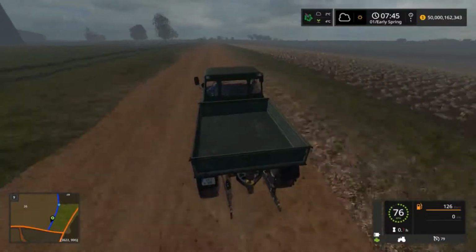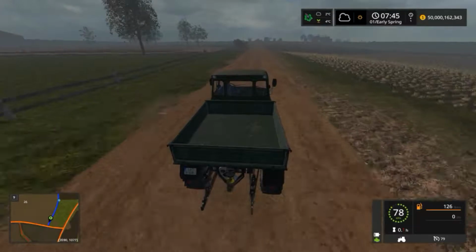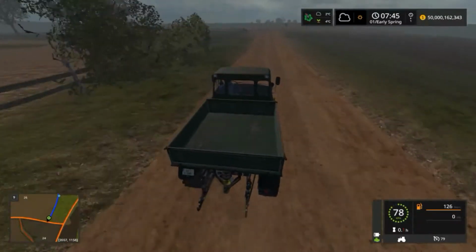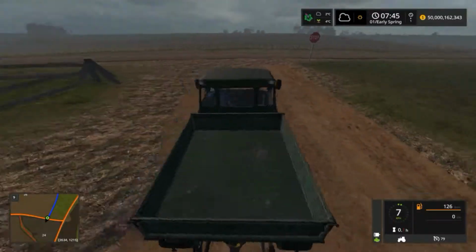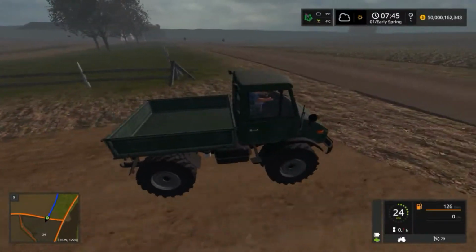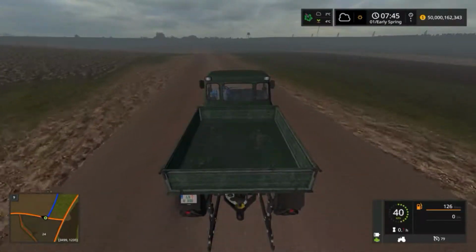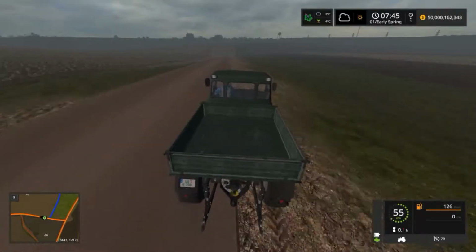Yeah, nice big fields. I love it, guys. I absolutely love it. And I've got this map, like I say, it's running on seasons. I'm not too sure whether this mod is going to be working on this map, but so far I don't know if it's going to work. We'll see. We'll absolutely check it out, guys.